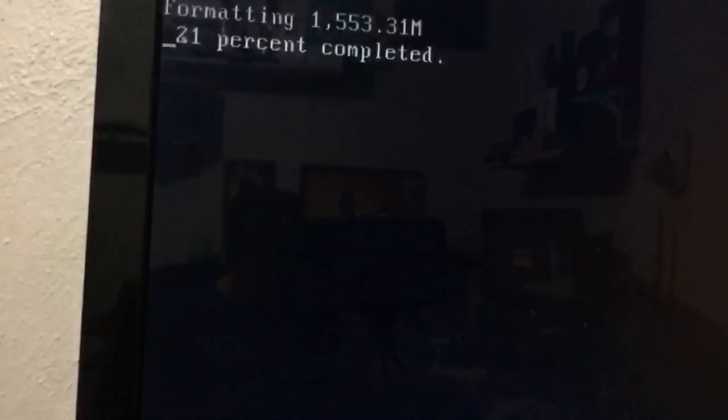I know, they're trying to get me to do fdisk because I'm smart, and I forgot that DOS doesn't read NTFS drives. So I couldn't directly format the C drive because it said invalid drive specification.